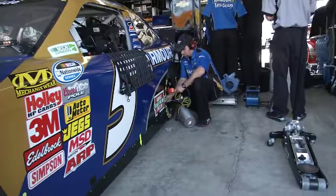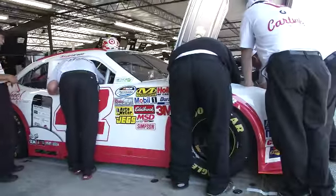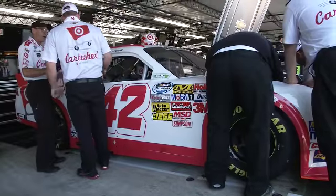Next to Kevin Harvick, you've got the 42 of Kyle Larson.